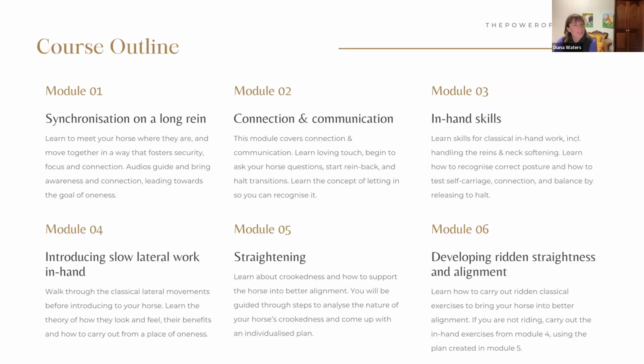Coming on to introducing slow lateral work in hand, which is module 4. We start to introduce some French classical exercises, such as shoulder in. We walk through these on foot first, and the reason for that is because one of the keys I found to the difference in teaching in-hand work as opposed to riding is that you need to be able to experience what it feels like in your own body in order to be able to give that telepathic communication to your horse. So we're not focusing on specific aids here. We're focusing on a deep understanding of what you want your horse to do.